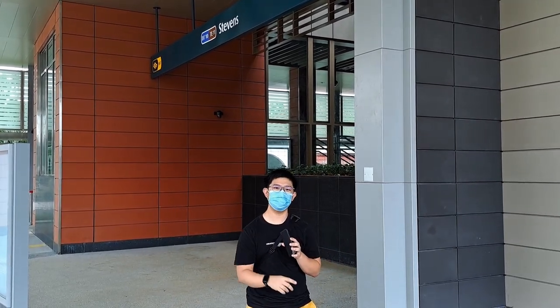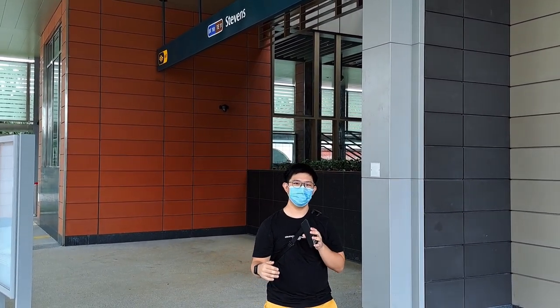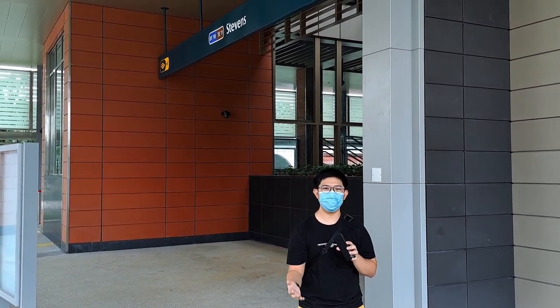Since we're starting at Stevens Station, we're going to walk our way down to Gardens by the Bay Station. So join me along as we explore all of the 11 new stations on the TEL Stage 3.